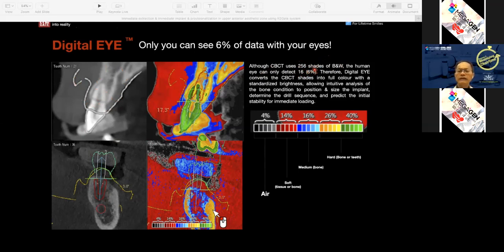So therefore, in order to solve this problem, instead of using 256 shades of black and white, why don't we use color to help us? We assign air as total black. If it's soft tissue, we use a red color. If it's between soft tissue and the cartilage or the softer bone, we use a blue color. Once you come to the harder bone, we use a yellow or orange color. And when it comes to the teeth, it becomes green.